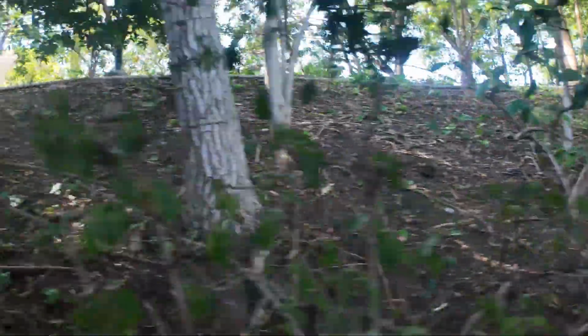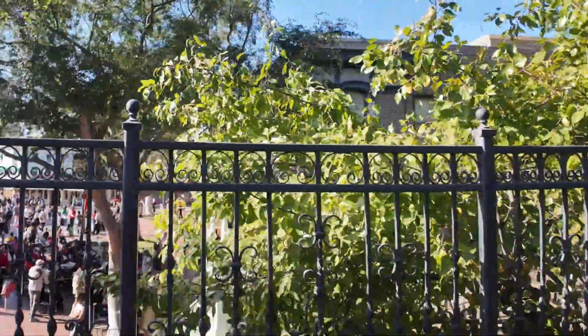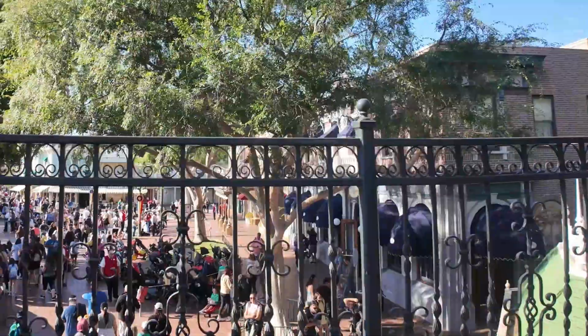Main Street, U.S.A. will be your closest stop to anywhere in New Orleans Square, Adventureland, and Frontierland, as New Orleans Square Station is currently closed. Once again, New Orleans Square Station is currently closed. Construction is happening for 4 months.